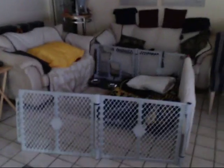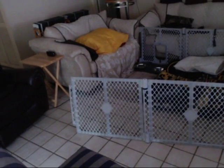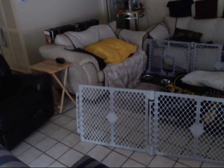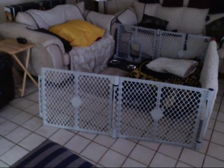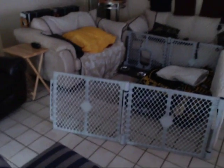In the living room, she has this pen. I put that yellow bag, which has another comforter she likes to sit on, but she's not allowed up on the furniture, so that stays up there to keep her from getting up on the couch. This gate, as you see, prevents her from getting up on the bigger couch, and then I can open and close it to get her in there.